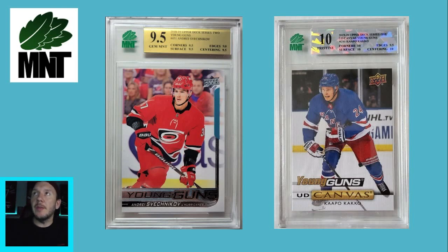Pretty cool. So that's their cracked ice refractor-ish 10 pristine slab right there. So pretty neat label on the slab there. I think it looks really good, and that's what you can expect for slabs when they come back from MNT. And if you do get an 8.5 or below, they have a silver label, so it's similar to the cracked ice, but it's not cracked ice, right?